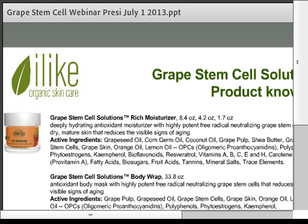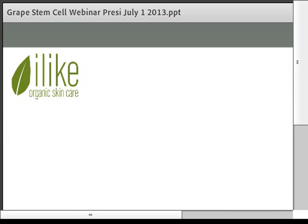The Grape Stem Cell Solutions body lotion is available in a 33.8 ounce size and also a smaller retail size of an 8.4 ounce bottle. This provides skin softening, antioxidant benefits with potent free radical neutralizing grape stem cells that reduces the visible signs of aging. You'll also get nice firming, lifting and tightening benefits as well with the Grape Stem Cell Solutions body lotion. And you can do massage with the body lotion. You can even enhance the body lotion with our firming grapeseed body oil. And the body oil will provide more slip and nutrient penetration. It can be used for after bath and shower, or massage during the treatment, or a hydration lotion application.